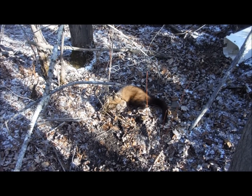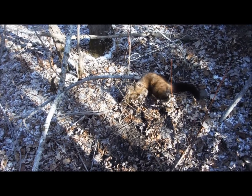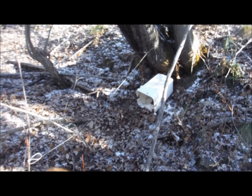Well, guys, today I have caught my first fisher. I don't think it's a very big one. Looks like a young of the year, but as you can see, it's still alive. I have my trap up underneath this tree with some beaver fleshings in it.